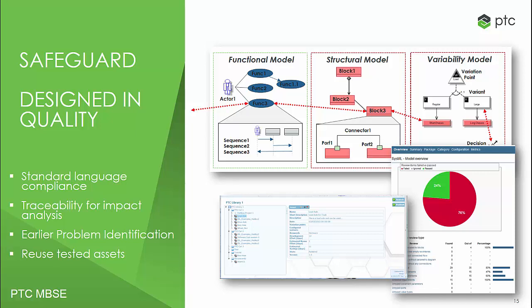We also provide quality assurance of our design with management dashboards of completeness and correctness. And along with a reuse platform in Integrity Asset Library, we can reuse quality modules in our designs over time.